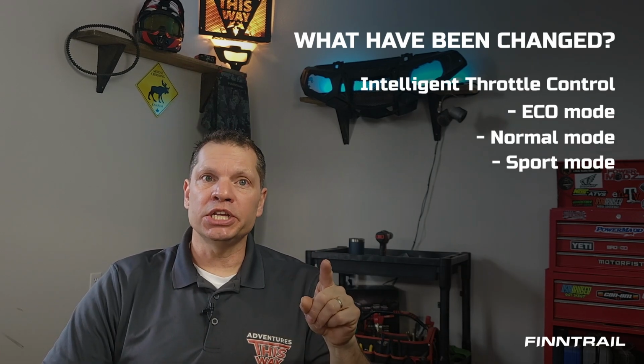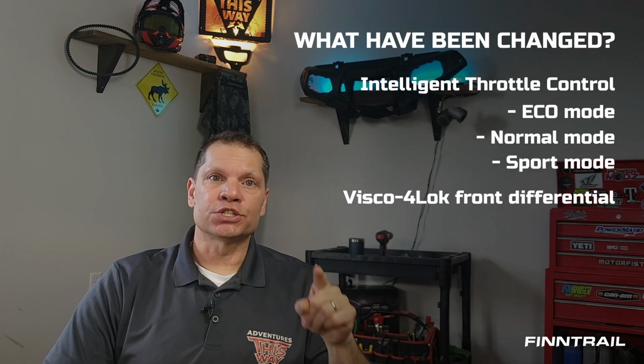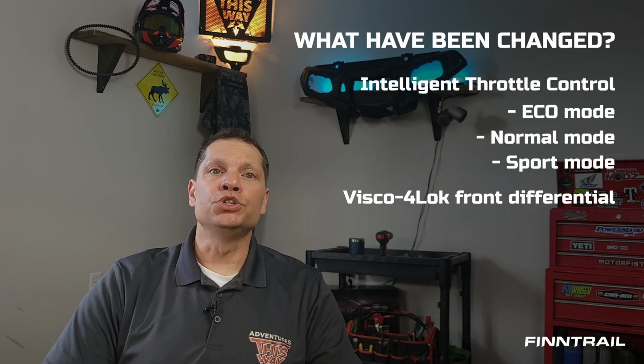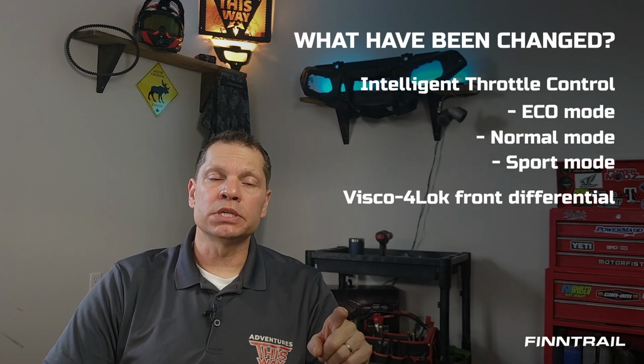The other big change is it comes with the Visco 4-lock. It has been a game changer for Can-Am that they started in 2021 on limited models, and they've now expanded it to all XMR models and a few other Outlanders as well.